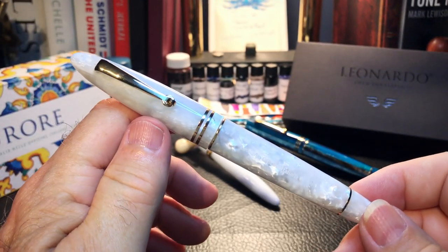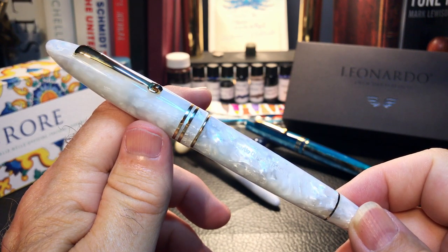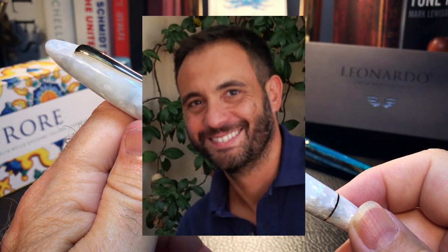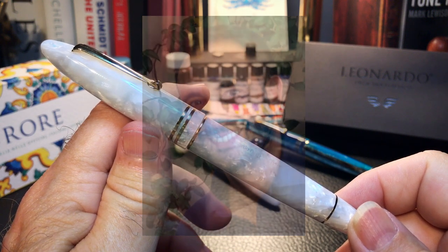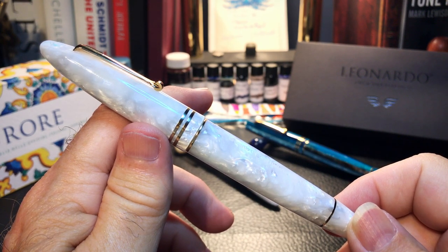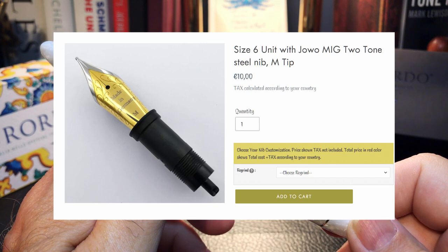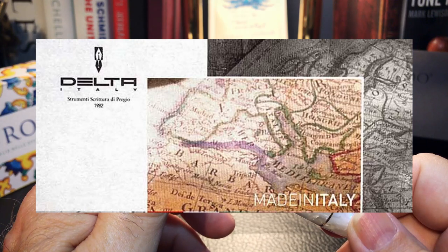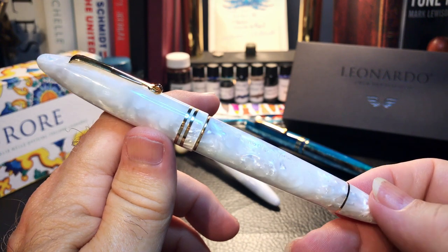So I guess I should spill the beans at this point about my news regarding Leonardo. Just the other day, I had a messenger and email chat with Salvatore Metrone, the designer of these pens and owner of Leonardo Officina Italiana. He and his operation are in Naples, Italy. The news is twofold. First, Leonardo is officially switching nib suppliers from Bock to Yovo. As Salvatore articulated to me, his father Ciro has had a long relationship with Bock going back to the Delta Pen Company, and they had promised good quality with Leonardo. But it hasn't worked out that way. So Salvatore is switching.